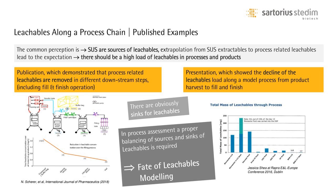But if you are analyzing products in a process qualification study, for example, then you will not find leachables. You have used thousands of plastics, but you will not find a lot of leachables in your product. And there are also publications out, for example, from Nicole Scherer. She showed that in downstream processing, the load of leachables is going down during the processing. Here you have the example from a fill and finish line, where she could show, from thawing the product, filtering the product, transferring the product to the filling line, a decreasing load of leachables.